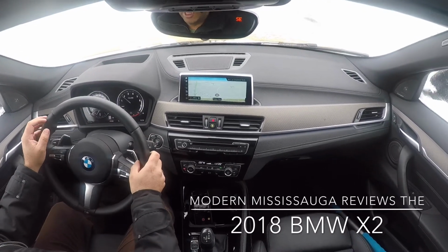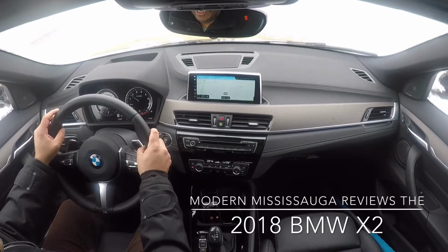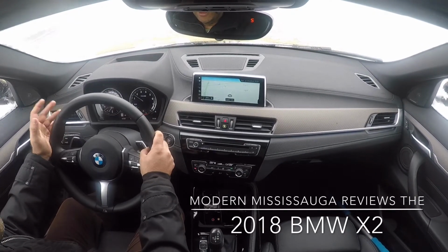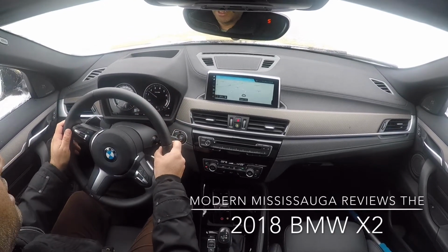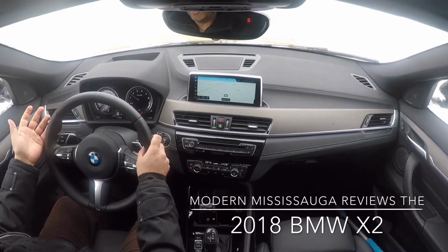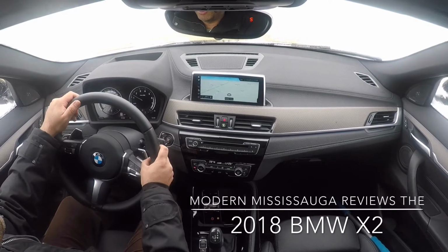I like the small hatchbacks. I still like a high visibility point as well, and I get all that in the X2. And this car, I think it'll do well for BMW. Yes, I know some of the criticisms of BMW are that there are too many offerings, but the name of the game is getting as many cars on the road as possible.